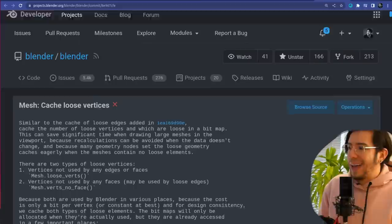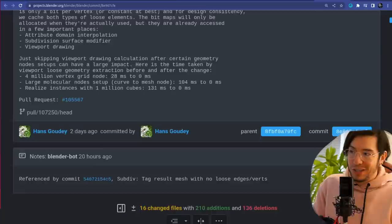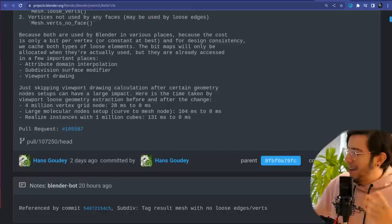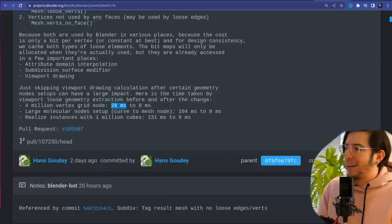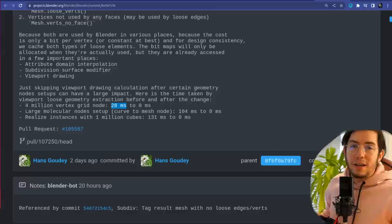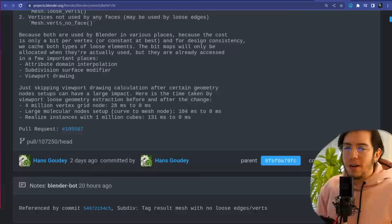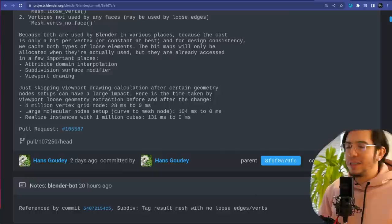And the same principle has been applied to vertices, which improves the time by a lot. How much is a lot? Well, basically any time that was used calculating those loose vertices is now gone. So for example, in a test where a 4 million vertex grid node was taking 28 milliseconds to calculate, now it's zero. And in a large molecular node setup, when you're using molecular nodes, with point clouds around, or that you import from other systems, there could be a bunch of vertices just rogue around your scene. In this test, 100 milliseconds went to nothing, and the same with realized instances of a million cubes: 131 milliseconds to zero, to nothing.